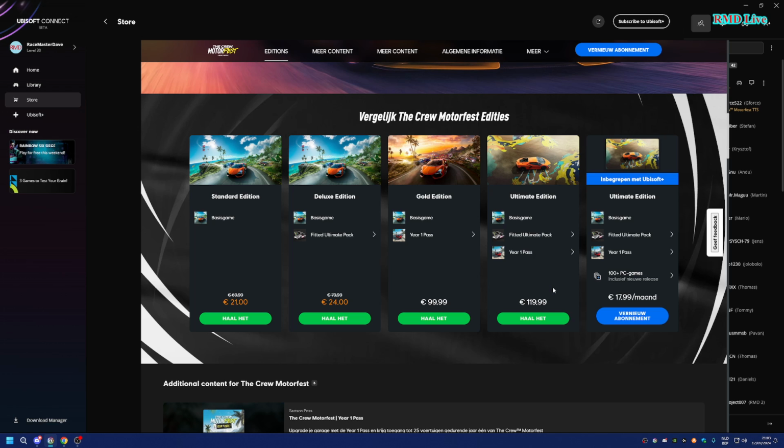They charge $20 extra compared to what it was in the beginning, although it's the same content. It's the 25 exclusive Year 1 pass cars, but there's nothing exclusive about it. 23 of them you can just buy in the shop. There's just 2 exclusive, so you pay for 2 exclusive cars. And the Fitted Ultimate Pack is sort of the same. You have a Porsche 718 and a Honda Civic with some sort of exclusive livery. So compared to the standard game, you pay for 2 exclusive liveries and 2 exclusive cars, and you pay $100 more at the moment. Normally the standard is 70, which I think on the release was actually 60. So they increased all these prices.